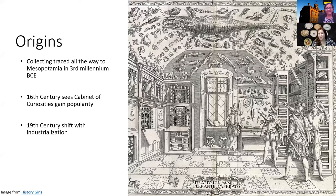Definitely. So when looking at the origins of the hobby of collecting, collecting is definitely not a new phenomenon. In her research, history professor Allison Carmel Thompson shows how collecting practices can actually be traced clear back to ancient Mesopotamia in the 3rd century BCE. As a note, though, only royalty and elites were really collecting for pleasure at that time, and only royalty and elites would really practice collecting as a hobby for centuries to follow.